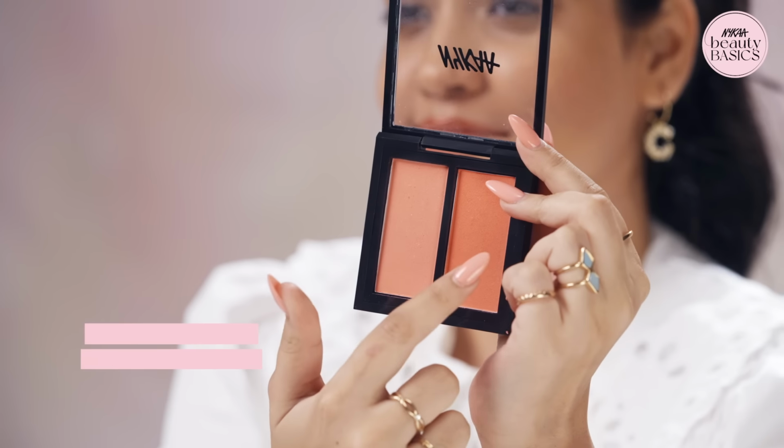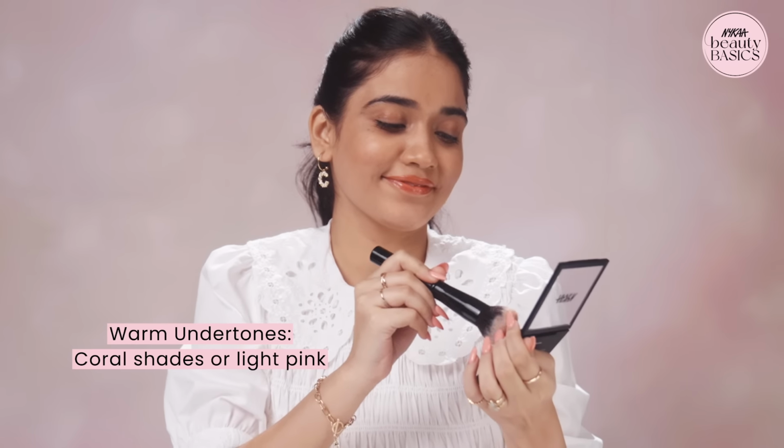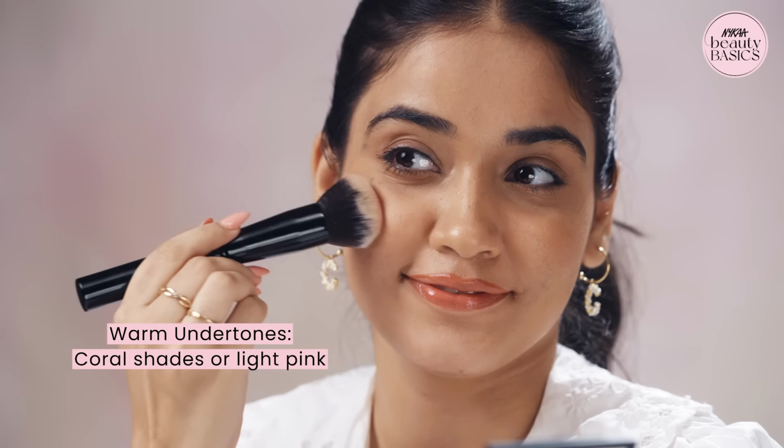For fair skin tones with cool undertones, fresh colors, jaise ki pink and light peach use kar sakte hain. But for warmer undertones, go for a soft coral tone or light pink.